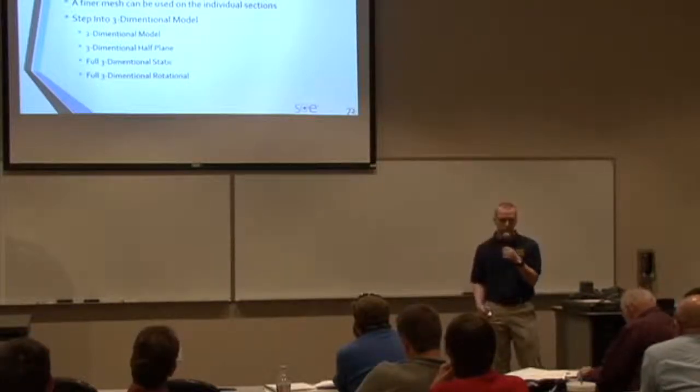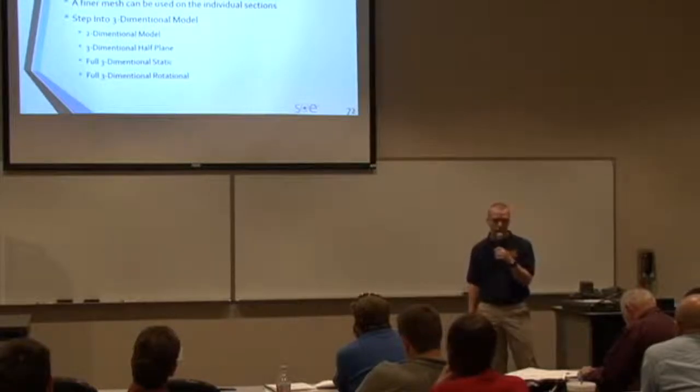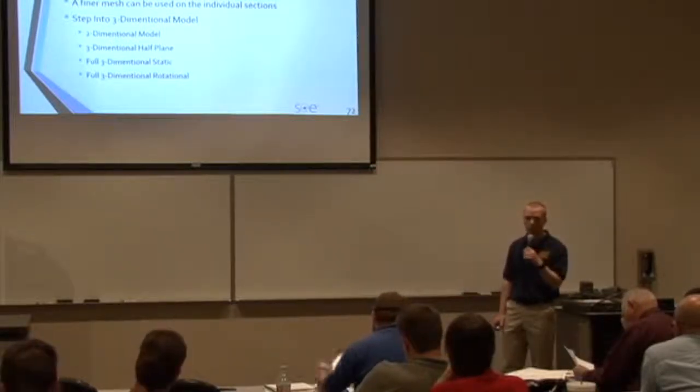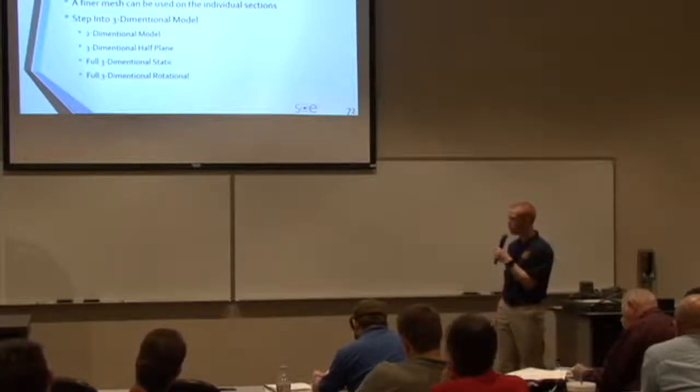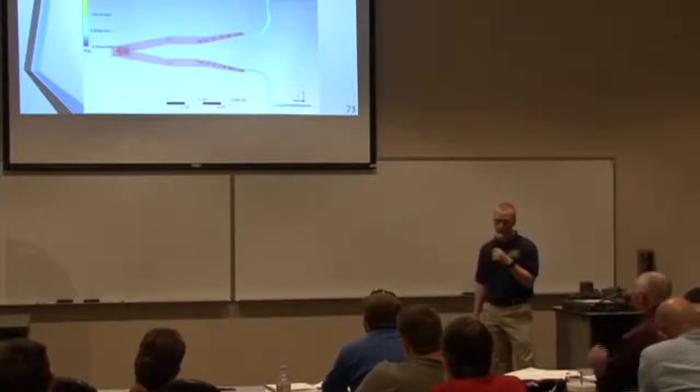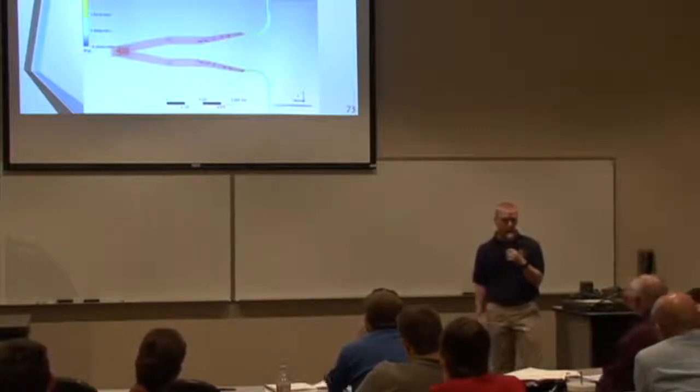We then move into a three-dimensional half-plane system with a line of symmetry down the center. And then finally, we move to a three-dimensional static system and finish it off with a three-dimensional rotational system. Starting off with a two-dimensional system, we did a turbulent flow.